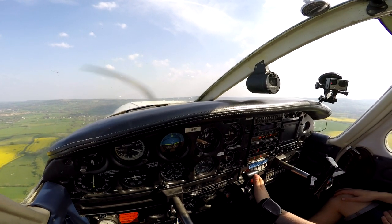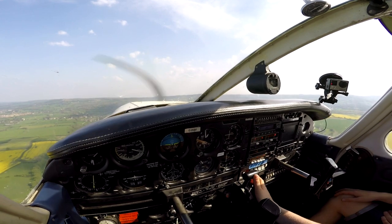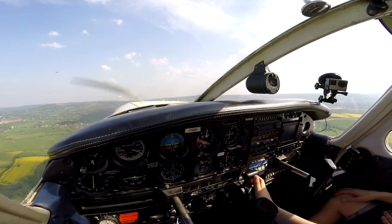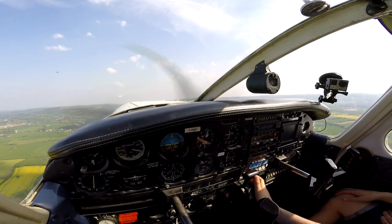Gladiator 3, further 1500 feet. Gladiator 3, was it approved? The Cherokee just airborne is in the left hand circuit. Approved, so you have the traffic, Gladiator 3.